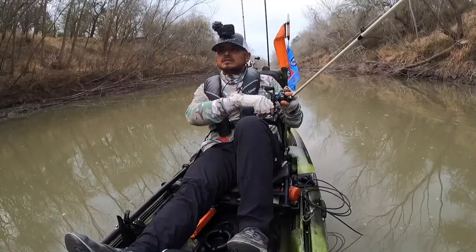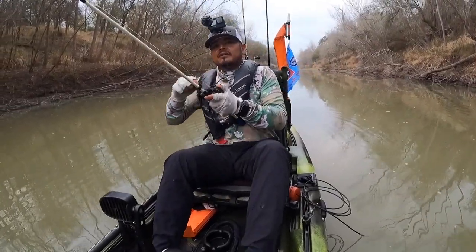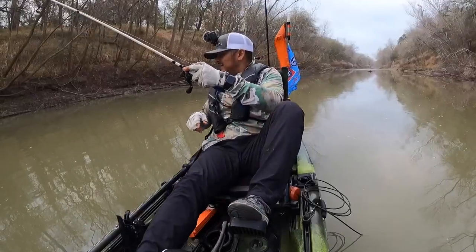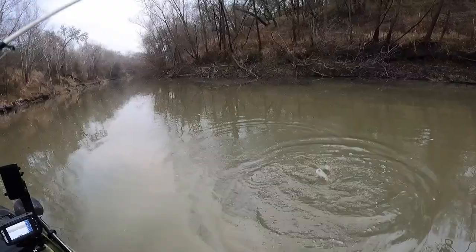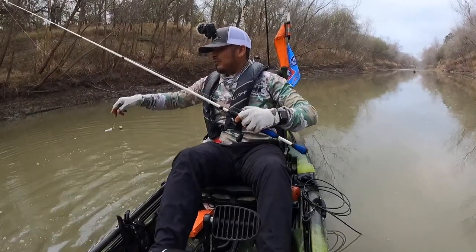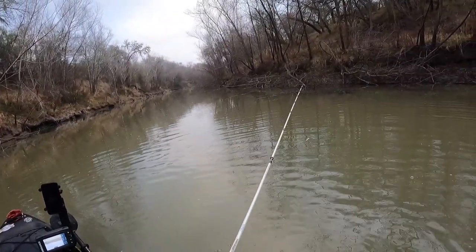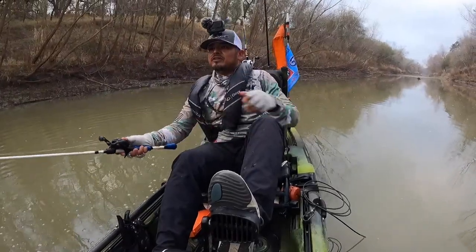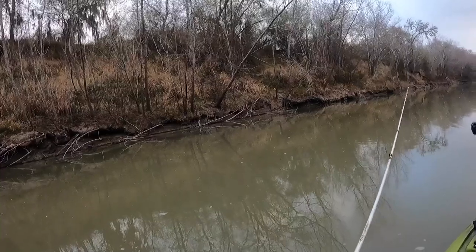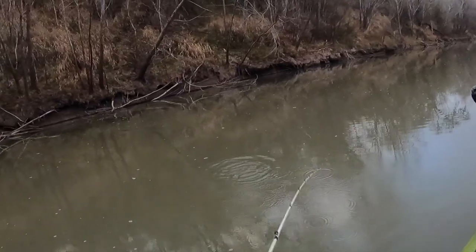Bite, bass. Oh, there we go. There we go. That's a nice one right here. Yeah, boy. What a fighter, man. Oh, bro. That was a definite keeper. That was a definite keeper. Oh, damn, man. Freaking came off.